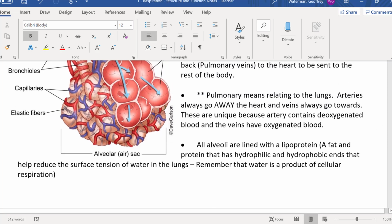All alveoli are lined with a lipoprotein, so a fat and a protein. Remember, lipo or lipid is fat, and that has a hydrophilic and hydrophobic end that helps reduce the surface tension of water in the lungs. And so remember that water is a byproduct of cellular respiration.